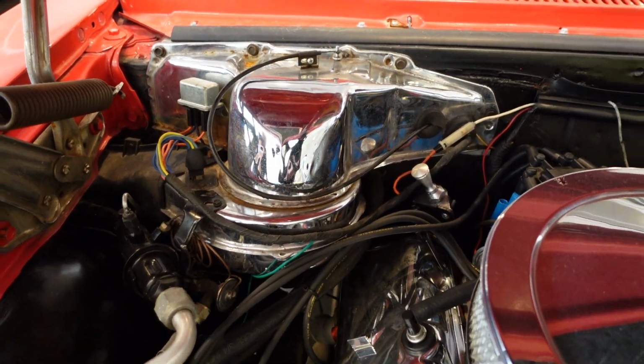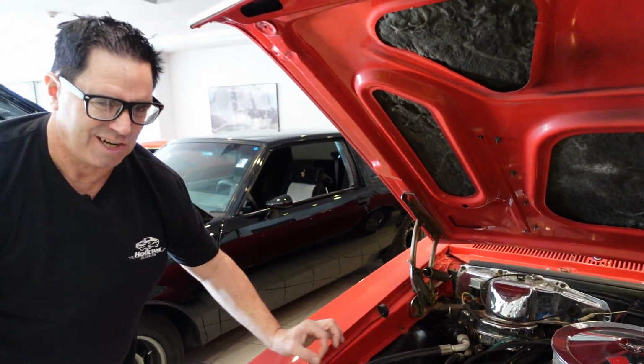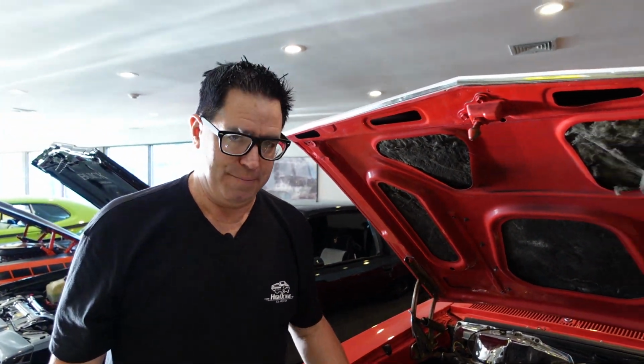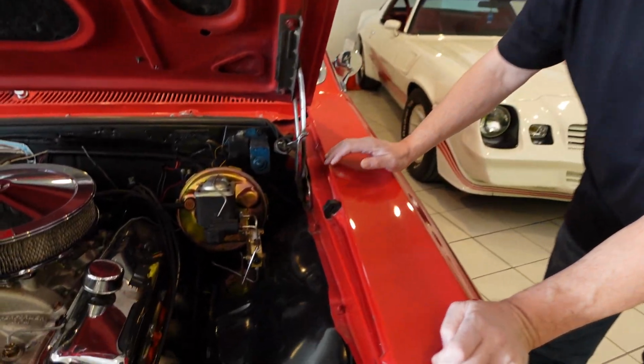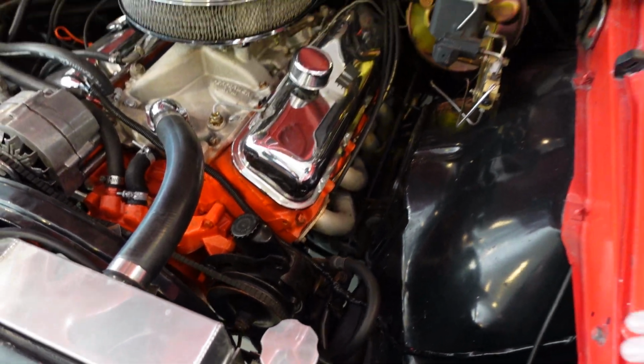That's a goodie from probably the 70s or 80s, previous show car, but it looks cool. I like it. Not factory, but again, it looks good. Adds a lot of eyeball appeal. This has power steering, which is a big plus. With the iron big block over the front tires, manual steering would be a workout. Thank goodness for the power booster.